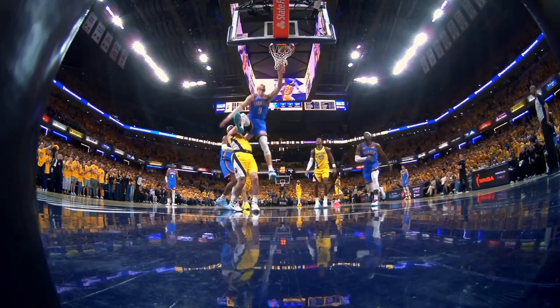1. Random holds and small shoves and pushes for positioning. 2. Hand checking. 3. Small hand touches after a shooter releases the ball. General small fouls away from the action, illegal screens, and general physicality in the backcourt. All of these things are pretty much never called. So let's get into it.